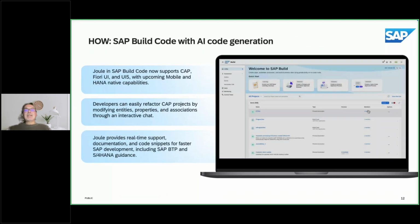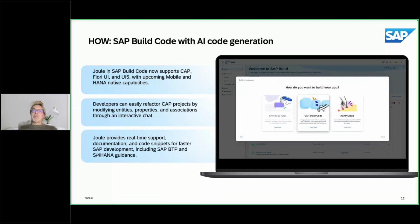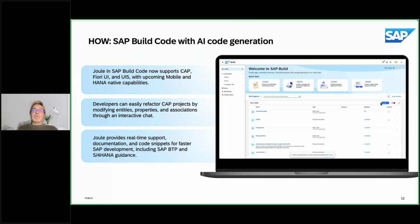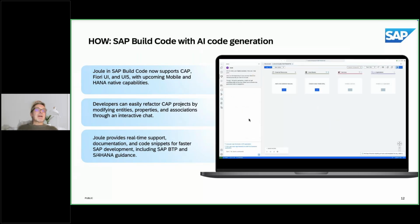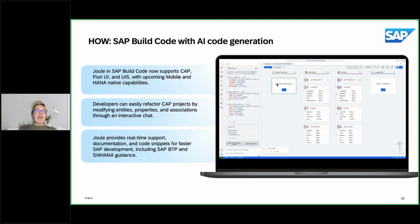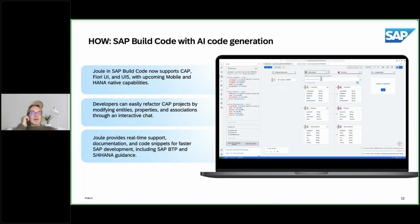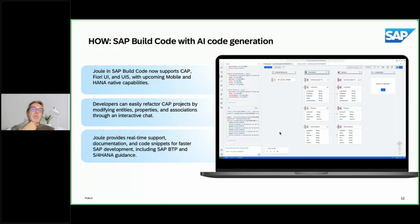Last year, when we introduced Build Code powered by Joule, now we continue to enhance Build Code with AI capabilities and more. What you see here is that in Build Code we support the CAP model, the Cloud Application Programming Model, supporting Fiori UI5. We support the mobile services coming with the SDKs, the MDKs, and also HANA native capabilities. What you see now on the screen, what the developer is doing, you see some entities, so it might be some tables, and you could also relate these tables with each other in a WYSIWYG way.